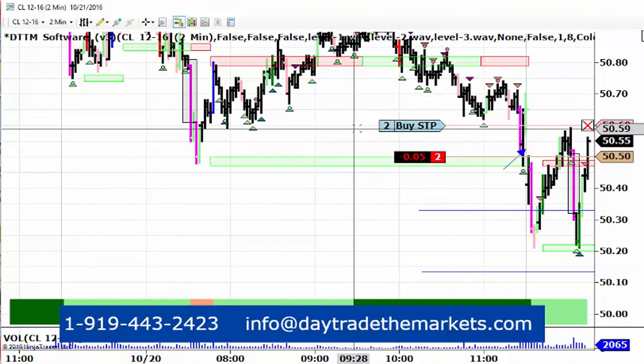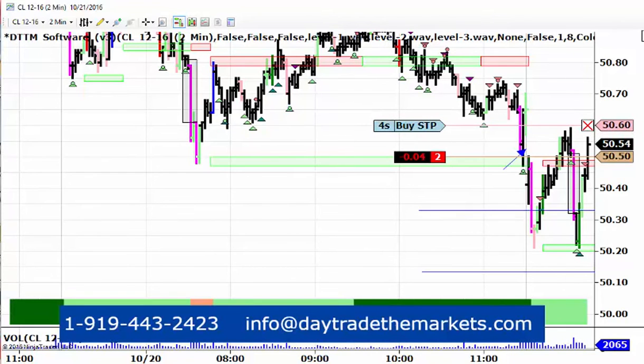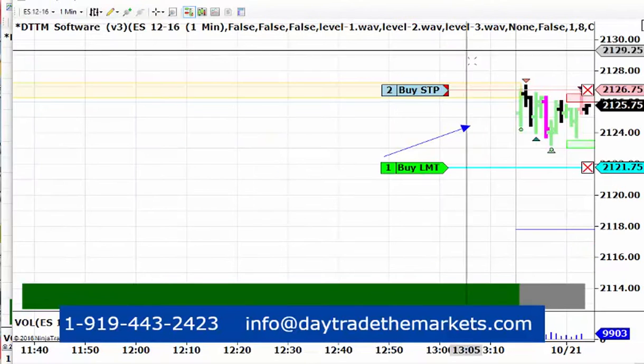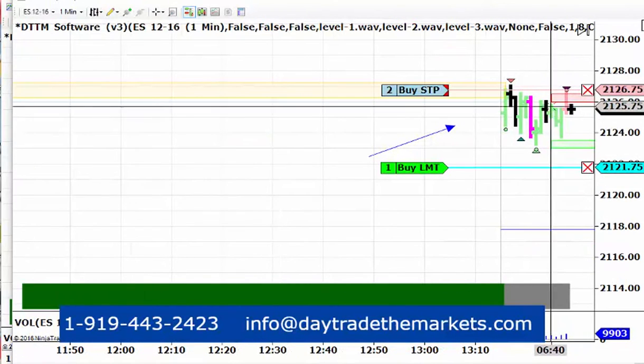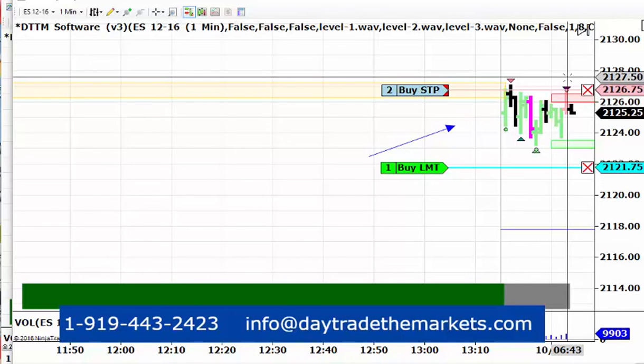As a matter of fact, should that get hit, we're actually going to reverse on that particular one. So just want to bring you up to date on that. Let's take a look, see how the ES is doing. Okay, it's come right up. It hit 26.50, and our entry's at 26.75. So we just come within a tick of being stopped on that.